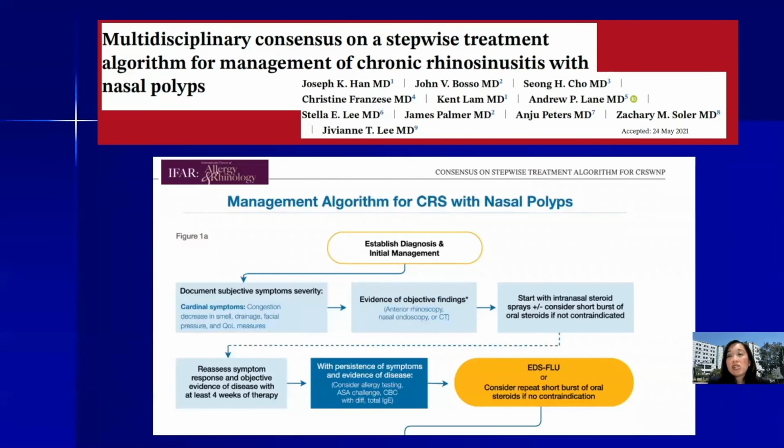So this was the management algorithm that we recommended. First, we have to establish the diagnosis of nasal polyps, assess symptom severity, and make sure that there's also evidence of concurrent objective findings, that the patient meets the well-established diagnostic criteria for chronic rhinosinusitis with nasal polyps. If they do, then as I mentioned earlier, the first-line therapy is still intranasal steroid sprays, but you can also consider a short burst of oral steroids as long as it's not contraindicated.